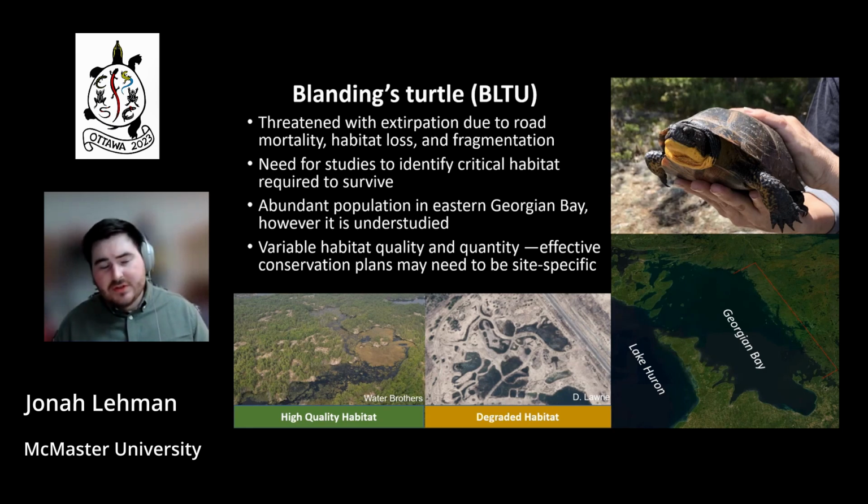And the thing with Blanding's turtles is that there's a lot of variation. When there's a lot of variation in their habitat quality and quantity, having effective conservation plans may not be effective if you're studying them in degraded habitats and you want to translate your findings to critical habitat in Georgian Bay. You really need to focus on that site-specific approach. You want those site-specific studies to identify those site-specific protections.